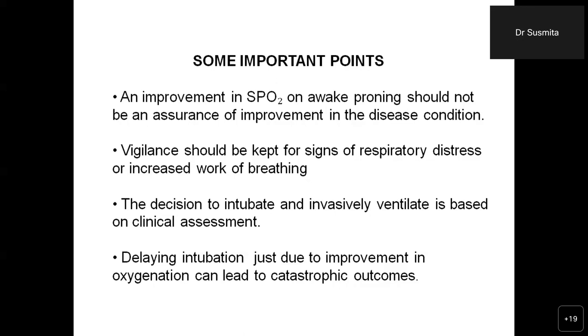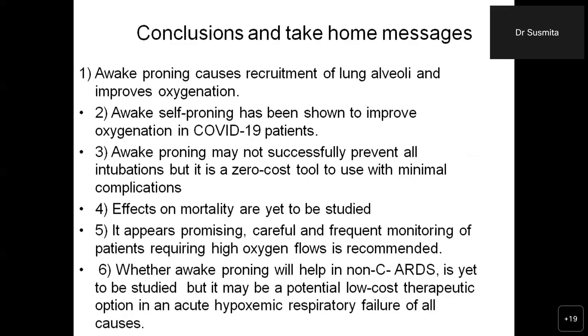Now, what are the take-home messages? Awake proning causes recruitment of lung alveoli and improves oxygenation. Awake self-proning has been shown to improve oxygenation in COVID-19 patients. Awake proning may not successfully prevent all intubations, but is a zero-cost tool to use with minimal complications. Effects on mortality are yet to be studied. It appears promising; careful and frequent monitoring of patients on high oxygen flows is recommended.